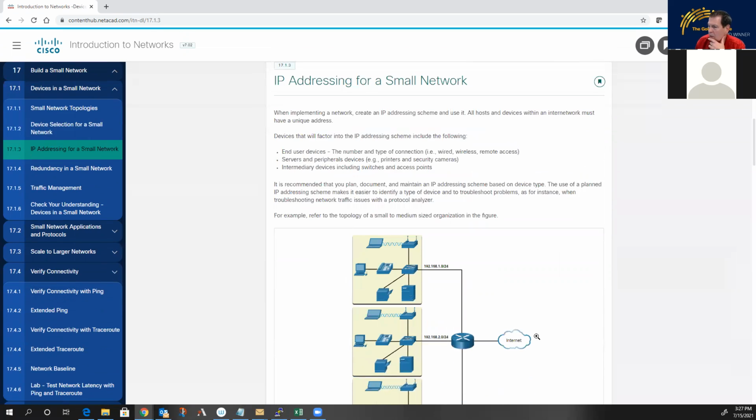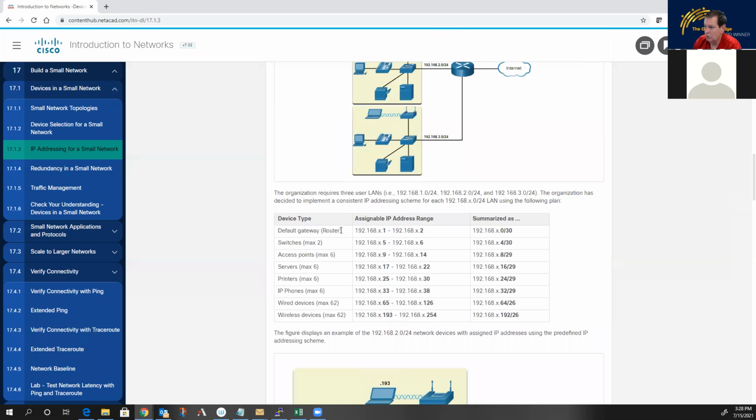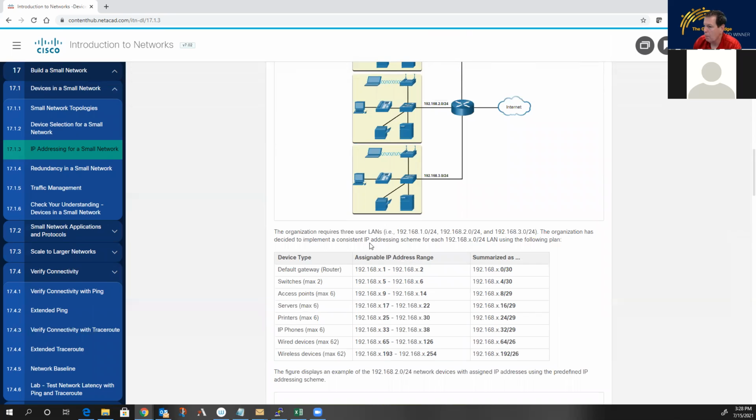So what they're talking about here is what we talked about back in our section on IP subnetting and addressing. You'll notice what they've done here is they broke it into individual networks. This is probably the different floors of a building. So you've got 3 floors in the building, and they use 3 separate subnets with 3 separate networks: 192.168.1.0/24 for one floor, the second floor, and the third floor, and then they use those ranges. Now you'll notice here they've actually used what is called summarization, and this is a little different.